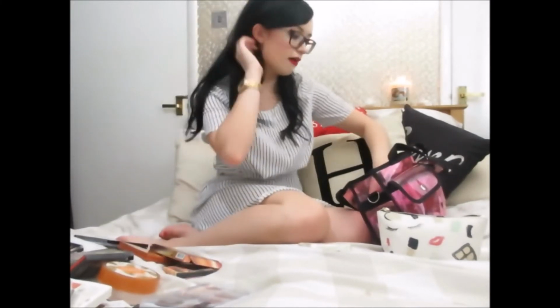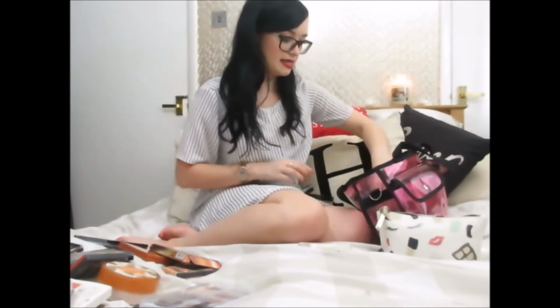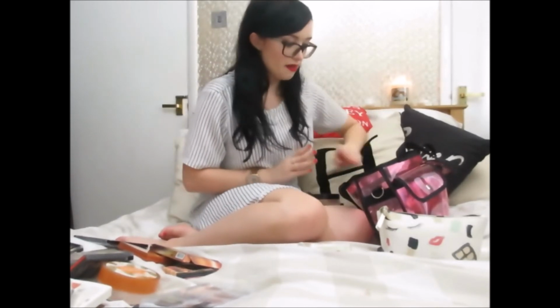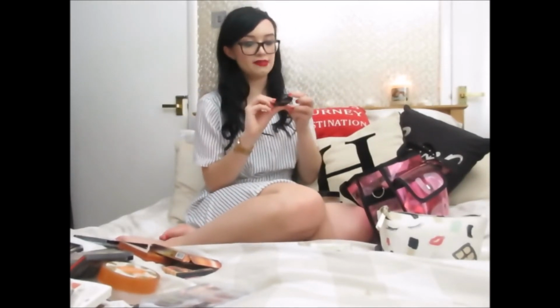In terms of my face makeup, so my base makeup, again, every day, day to day, I try and keep it simple. I still probably use more makeup than the average person, but these are some of my essentials, I would say. So I always do my brows first.